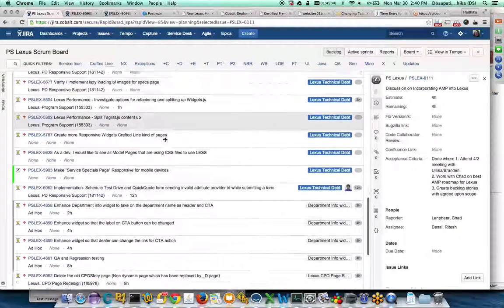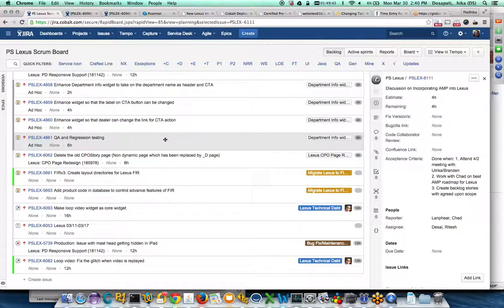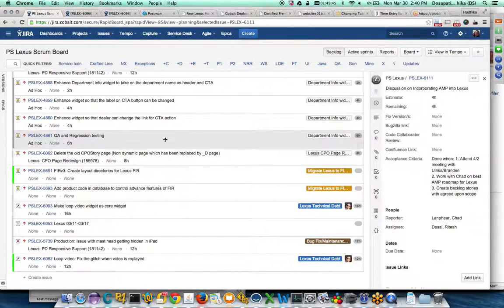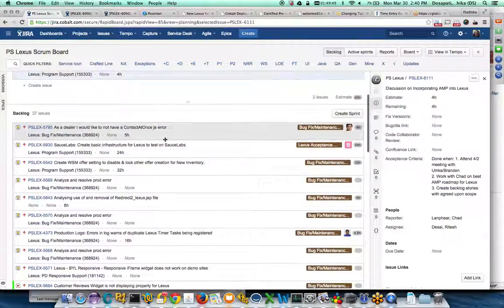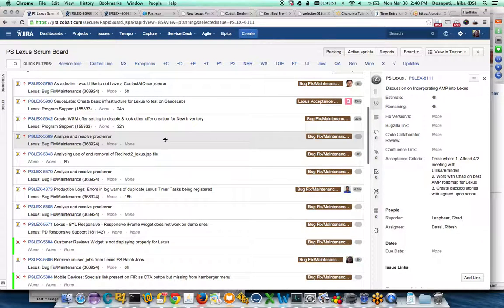Okay. What I did notice in the backlog under bug fix and maintenance is that the majority of the tasks under UI are gone. So if UI needs to pull up back-end tasks, we're going to have to pull from tech debt until we see something else. Sure. Okay. Let's take a look at that.